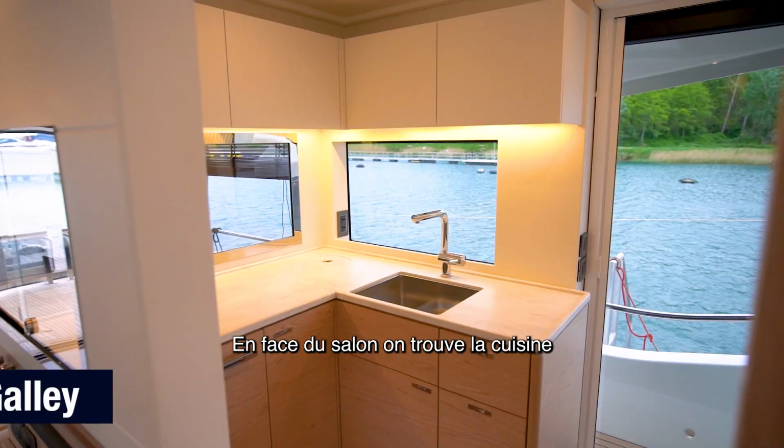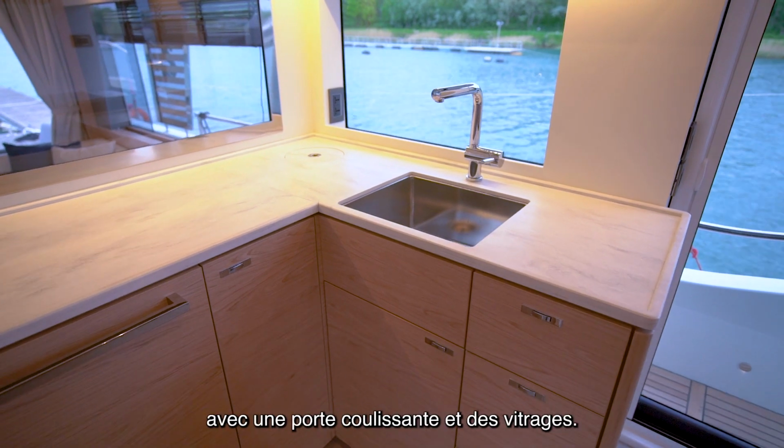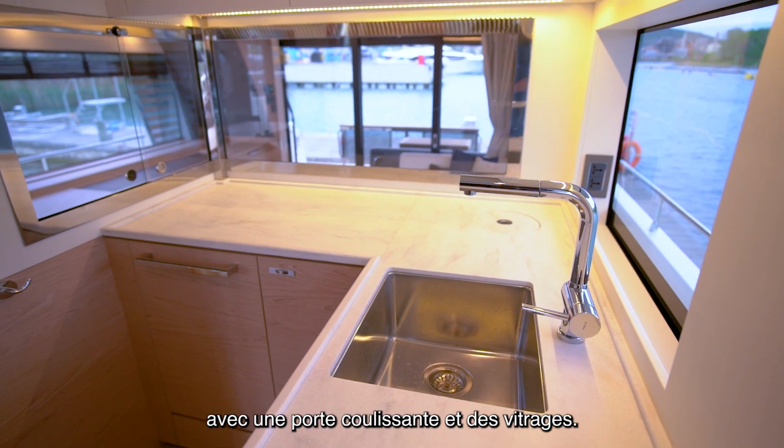Opposite the dinette, we find the galley. The galley can be configured as we see here, with sliding door and glass windows to close the space.